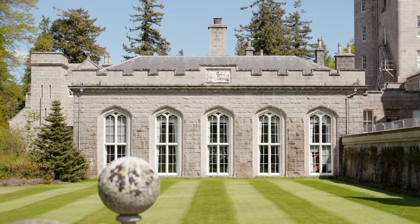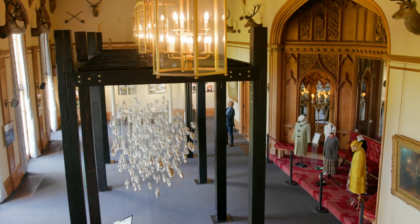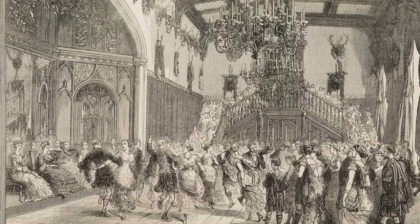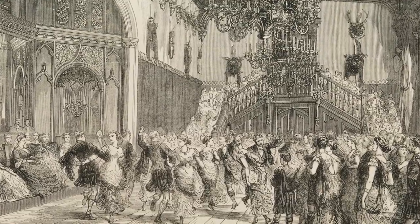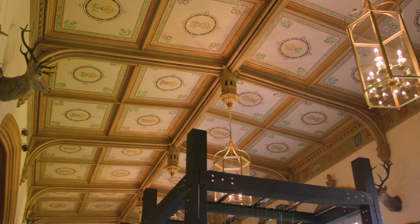So we are in the ballroom. It's the largest room in the castle, and it is the only room we get access to. Tell me about the history of this room then. Many events have happened in this ballroom. One in particular is the Gillies Ball, which was a tradition that Queen Victoria started, and it was a thank you to, again, the gamekeepers, the shopkeepers, all the staff. It's like a Scottish country dance, a ceilidh. And every year, and even to this day, we still have a Gillies Ball held in this ballroom.